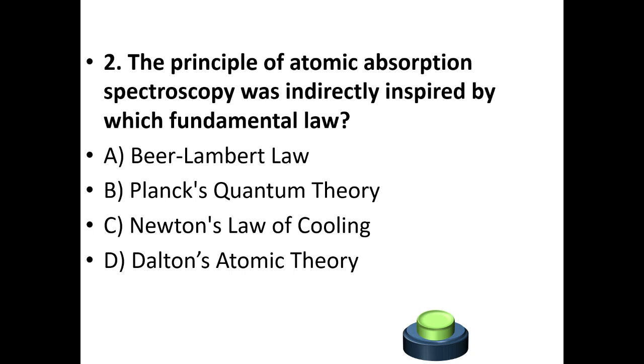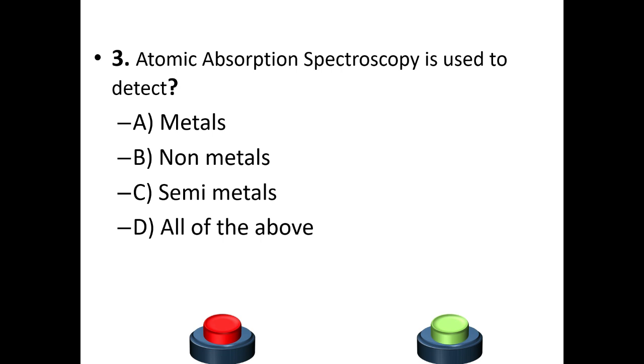Second question. The principle of AAS was indirectly inspired by which fundamental law? A. Beer-Lambert's law. B. Planck's quantum theory. C. Newton's law of cooling. D. Dalton's atomic theory. Which is the answer? Your answer is option A. Beer's law.